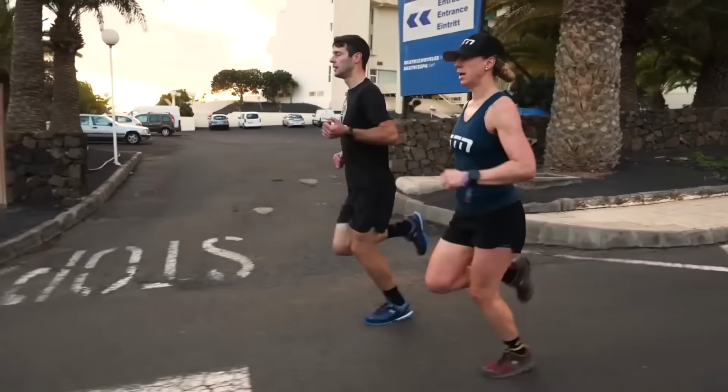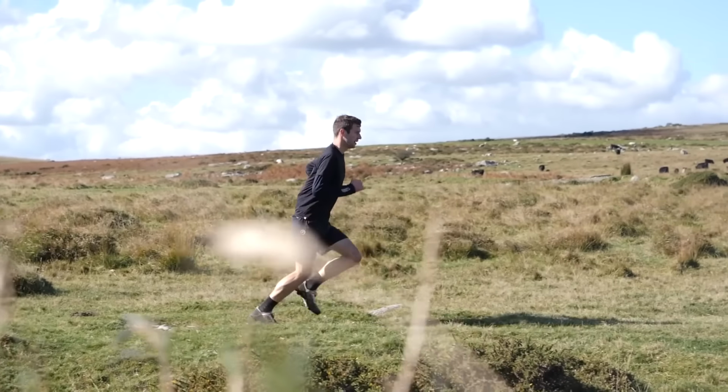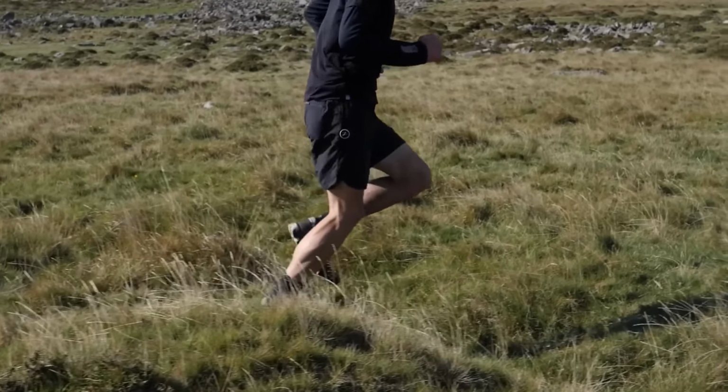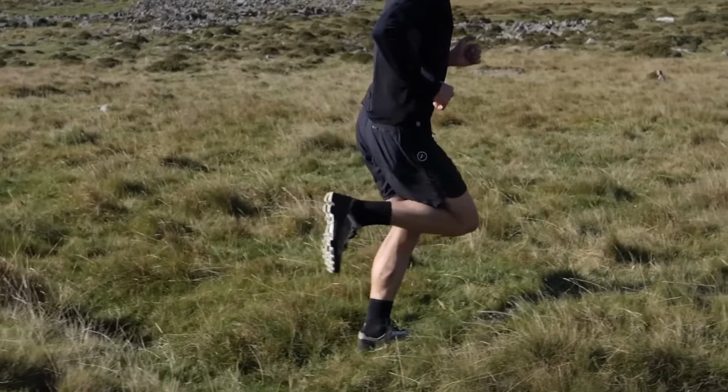Now, these kinds of sessions might look like a simple 20-minute run, but you're probably going to want to build up to that, starting out with something like 4 lots of 5 minutes at tempo, building to 2 lots of 10 minutes, 2 lots of 12 minutes, and maybe even 2 lots of 15 minutes.